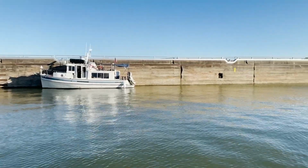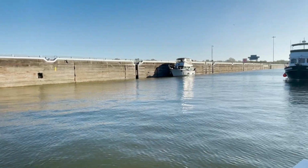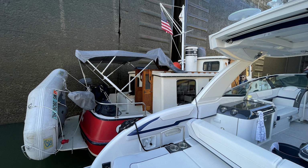After entering the lock, we tied up to a Nordic 32 named Stuga, owned by John and Deanna. Turned out to be very nice people. This is my first big lock, and we ended up dropping 37 feet. We're on our way to Bobby's Fish Camp.